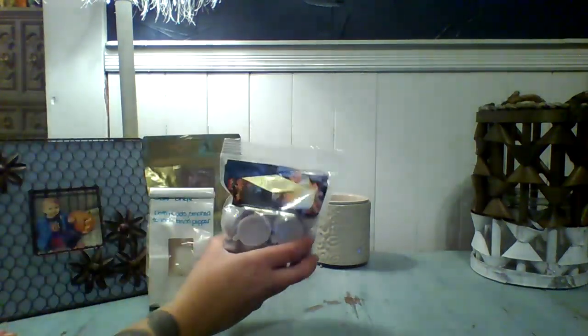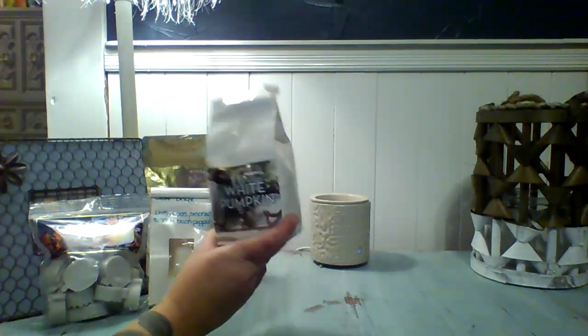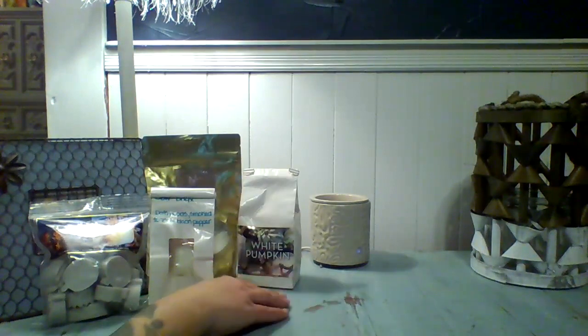Another one, Onyx, Bath & Body Works, which is dark wood, smoked tonka, and black pepper. These Bath & Body Works candles never go bad. So I'm not necessarily worried about using these up before they lose their scent. I just need the space. Bath & Body Works Marshmallow Fireside. Bath & Body Works White Pumpkin. I know October was all things pumpkin, but I love this scent and didn't get nearly enough of it in the month of October.